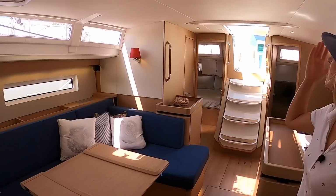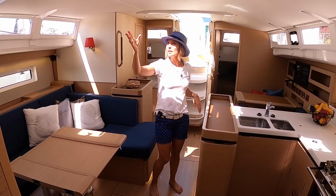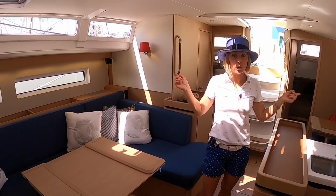Tons of natural light, really good headroom. So I'm 5'7", so that's a lot of headroom for a sailboat. The amount of hatches, I think Trent counted 10. So yeah, that's a lot. If you open it all up, it's gonna be really good airflow in here. So this is a pretty cool feature.